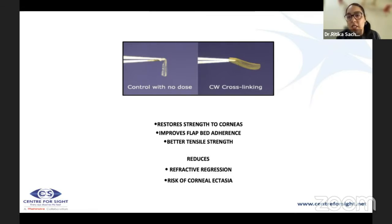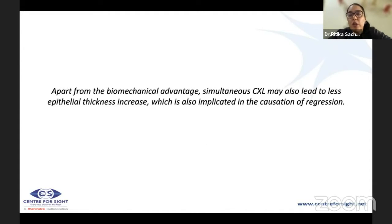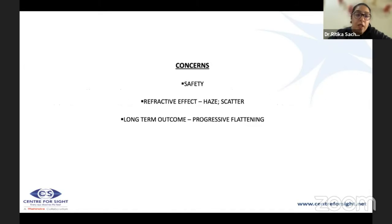So we have seen that by cross-linking the cornea, you're not only going to be reducing the risk of corneal ectasia, but also the risk of refractive regression by minimizing the stromal bounce back and also the epithelial regression. So you are going to get stable corneas and stable refractive outcomes post-refractive surgery. Nothing comes without a downside. Cross-linking has safety concerns in the fact that we know that cross-linking causes some amount of haze and scatter. And if you cross-link with refractive surgery, you are bound to also risk the complication of haze. Also, we have seen that cross-linking flattens the cornea. And if this progressive flattening continues, the refractive outcome may be compromised by a shift towards hyperopia.